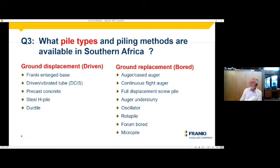The third basic question is, what pile types and piling methods are available in Southern Africa and possibly most of Africa? Both ground displacement and replacement pile types are offered by most piling contractors in our region. The 5 different driven and 8 bored piling methodologies listed below can be considered for most Southern African projects and geotechnical conditions. For driven piles, the Franki pile has been widely adopted in a broad range of ground conditions and project applications.